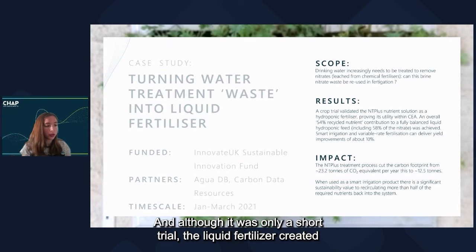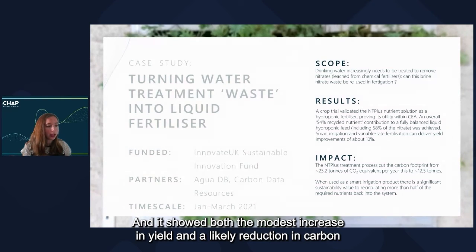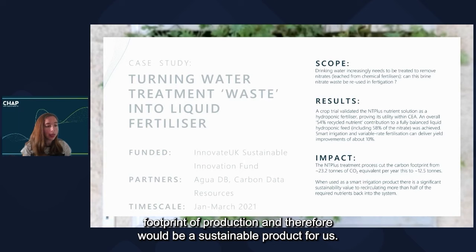And although it was only a short trial, the liquid fertiliser created from nutrient waste was tested in a hydroponic system in a CHAP vertical farm, and it showed both a modest increase in yield and a likely reduction in carbon footprint of production, and therefore would be a sustainable product for us.